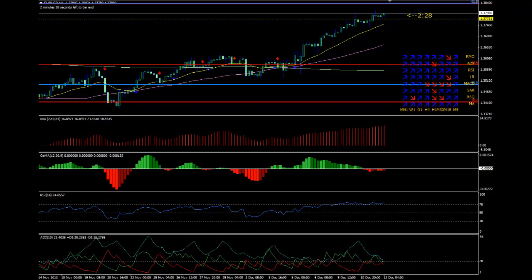Okay, guys, let's have a look and see what setups are occurring for Thursday. We'll start with the Euro against US dollar on our 4-hour time frame. I'm just going to start with the 4-hour time frames today. And looking at the indicator box over here, we are still seeing a lot of positive sentiment.